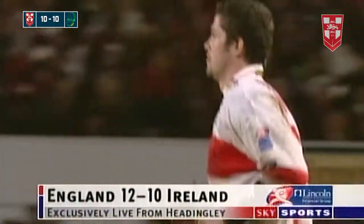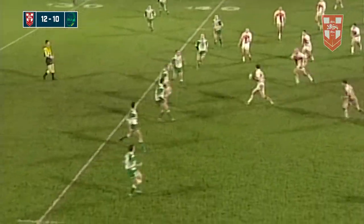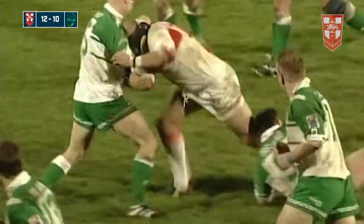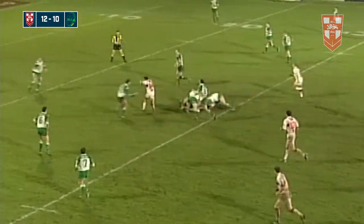England 12, Ireland 10. John Kear, for his part, wants England to up the tempo at the start of this second half. That was the secret of their success when they had the Irish on the back foot, as they have now with big Paul Anderson. Great ball from Anderson to Tony Smith.